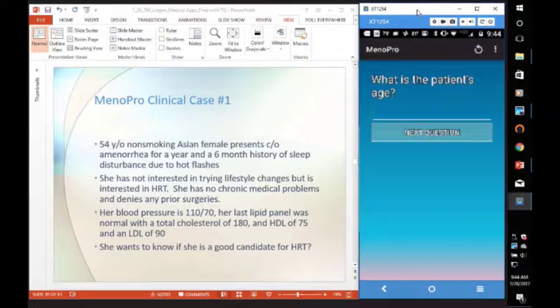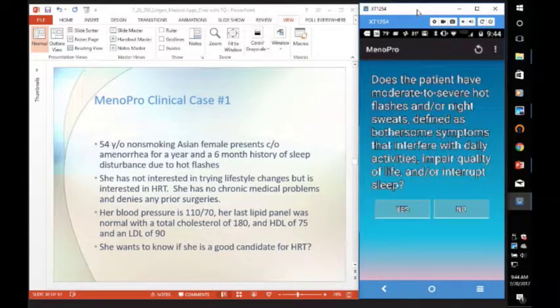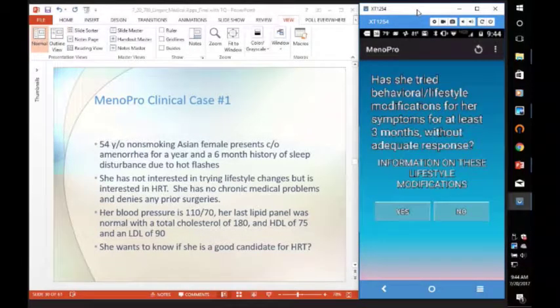Okay, how many people do a FRAX on this lady? She's in the office, she doesn't have a DEXA, and you can get some info from a FRAX. So probably a good idea just to run that. It costs her nothing. And the delay you're seeing is actually real. This is what happens when you try to use this app.